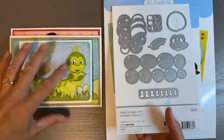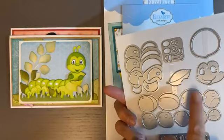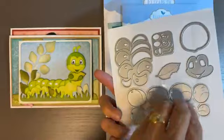Nou, super cool. So, caterpillar. So, it has the leaf, the little leaf there. And, super, super cute. So, all those extra pieces are to put on there.